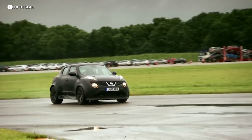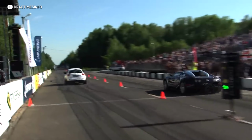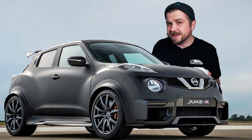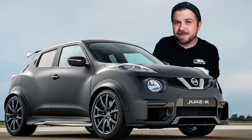Now, it's not a NISMO car, but I felt I should mention it here because it's just insane. It's a JUKE with a 545 horsepower GT-R motor stuffed under the hood with an all-wheel drive platform. Sadly, good luck buying one because they're around 600,000 bucks and there's only a couple of them in existence.